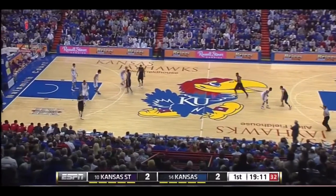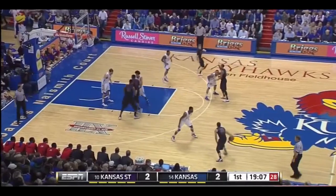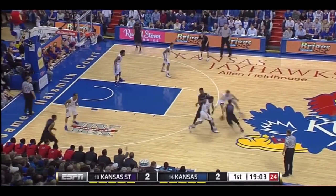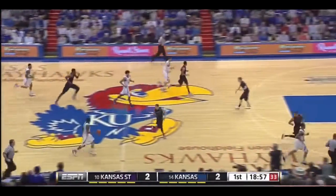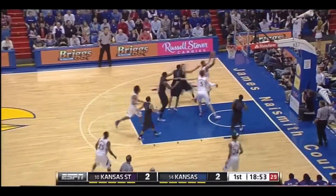Full court pressure from Johnson. Kansas State runs a motion offense, freedom of movement. Ball touches are important. Rodriguez gets free, and it's blocked by Young. Jayhawks searching for their first lead. McLemore's going to attack.